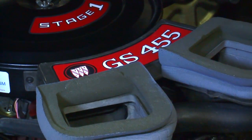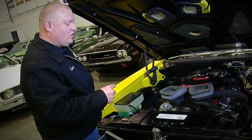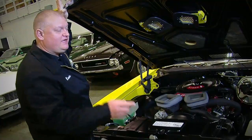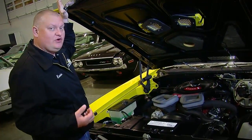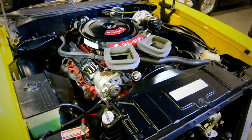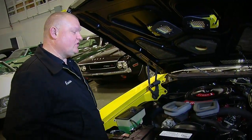The only label of a Stage 1 car on a GSX is the sticker on the air cleaner. A regular GS could get a Stage 1, but it would have a thing in the grille here that says Stage 1, and it would also have badges on the fender. The GSX package has nothing on the outside, so you don't know if it's a Stage car until you open the hood. Of the 678 total produced GSXs, there were only 120 of them that came with the Stage 1 engine option and the 4-speed. So this makes for a pretty rare bird.